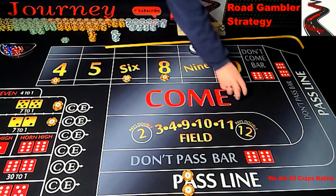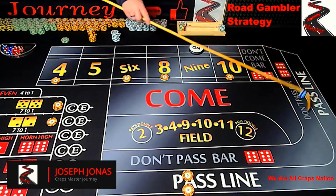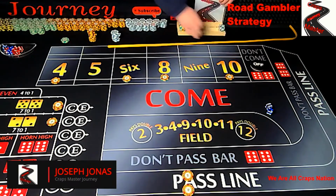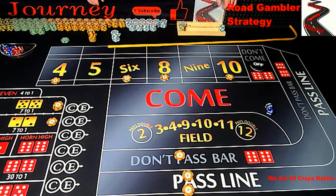It does nothing for the strategy. Oops, actually it does. Let me bring it back. Our next roll is going to be an 8, by the way. But 639 does. That is our points. Our puck comes off. We're going to get paid out $5 on that pass line bet.